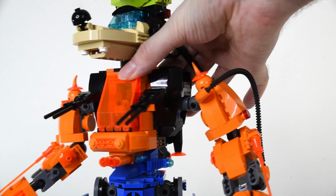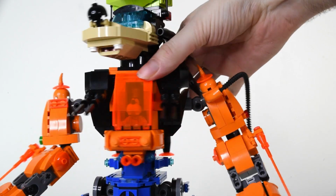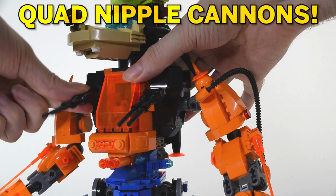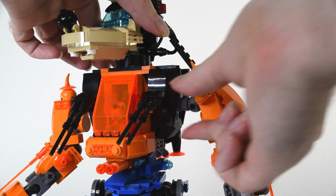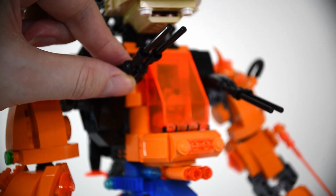The torso is probably the part where I spent the most time with the design and engineering, because I deviated greatly from Mishima's Mech Frame template. As you can see, Goofy's main weapons are his quad and nipple cannons, which was a concept I actually borrowed from a previous mech, which was Mecha Mouse. Here we go, let's move the nipple guns up and down here. Little nipple guns.